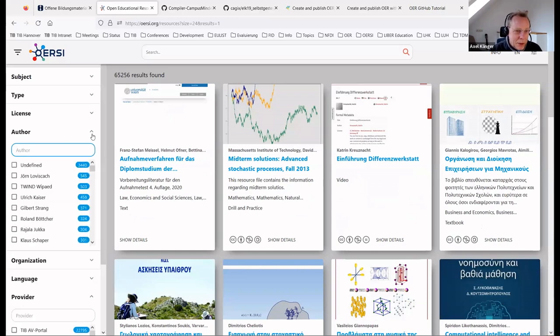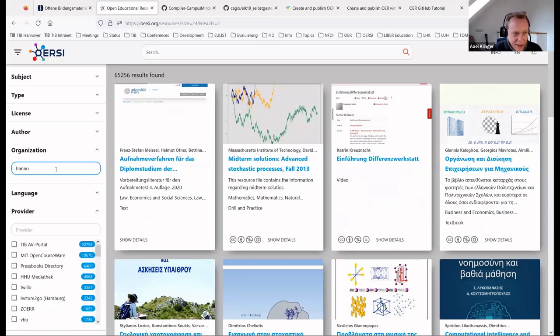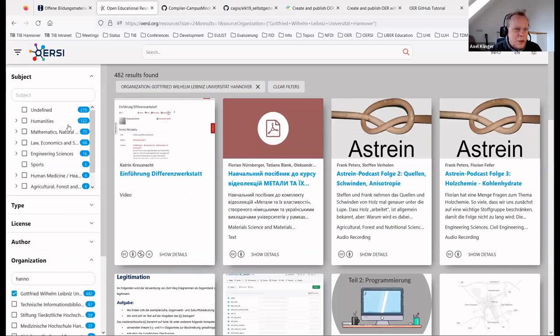The same is possible for institutions. So let's say if I just start typing in our hometown, which is Hannover, it will just show me all the institutions in Hannover. There are different universities listed below, and I can directly select one of them, see how many resources they do have. And if I go to one of them, like the Leibniz University in Hannover, I can also see which subjects do they cover with open educational resources.